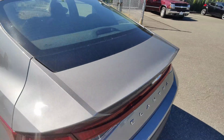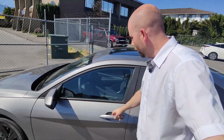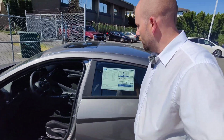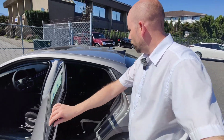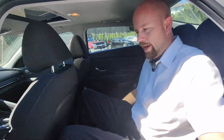Alright, so I've got the front seat pushed way back. I'm going to show you how much room there is in the back seat. Even with the front seat really far back, you'll see there's still plenty of space in the back for somebody who's 6'2". I still got room in front of me. This seat is currently too far back for me to drive at 6'2". I would actually need to put the seat forward. But that's one of the nice things about the Elantra: it's got the largest in-class interior.